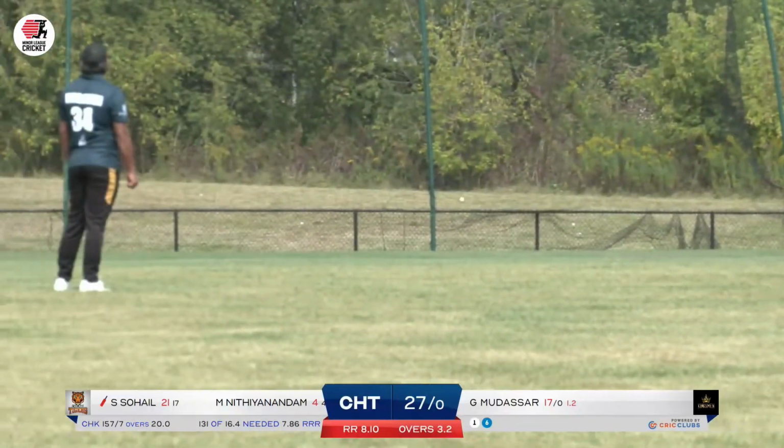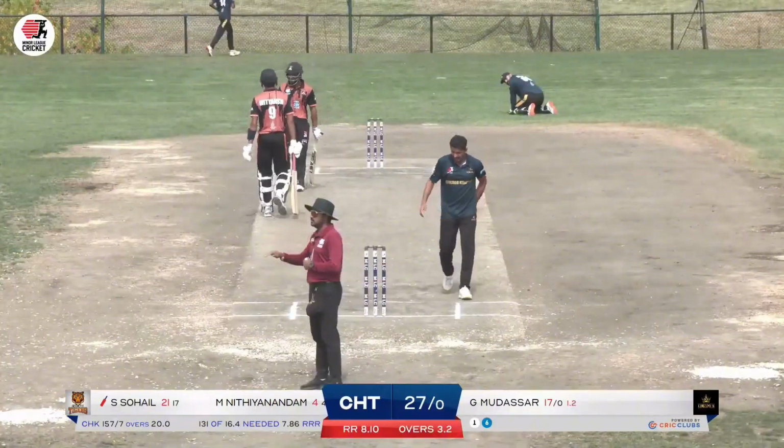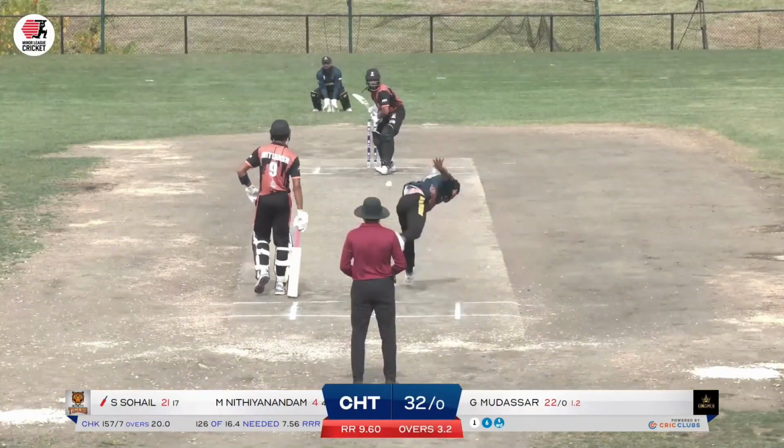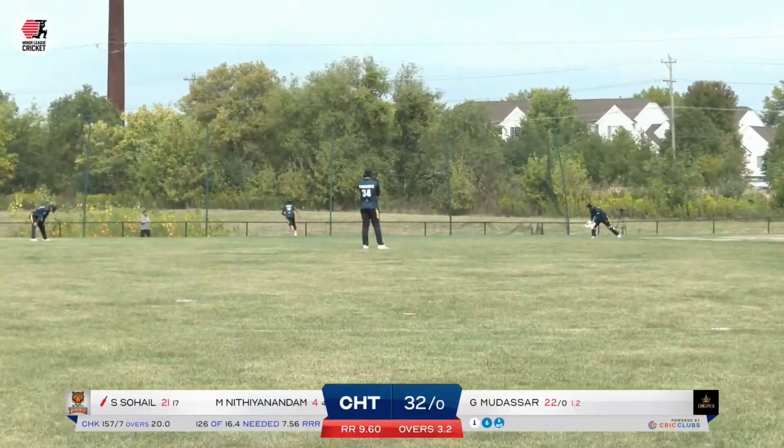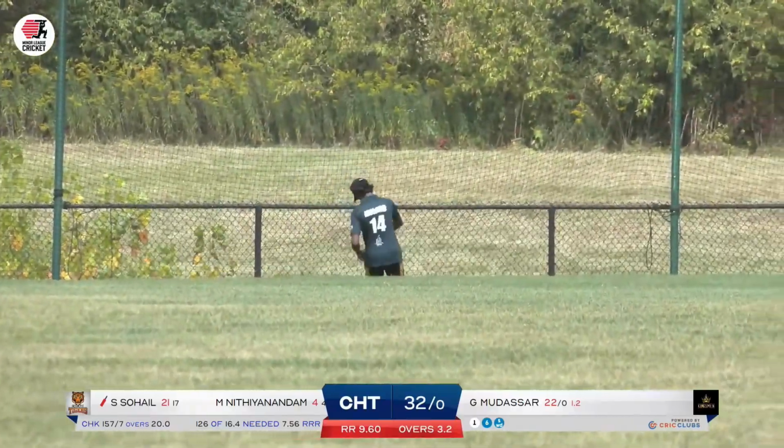This time a wide down the leg side. It beats the keeper as well for a pretty cost. Tigers would say thank you very much. 32 from just 3.2. This time steered through the vacant fine third man region.